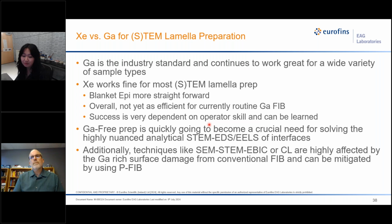In terms of TM lamella preparation, gallium is still the industry standard, and it works great for a wide variety of samples, especially due to that really focused probe size. It's great for cutting small features and making thin windows. Xenon works fine for most types of TM lamella prep. Of course, if you have a blanket sample, it'll be a lot more straightforward than a site-specific feature.